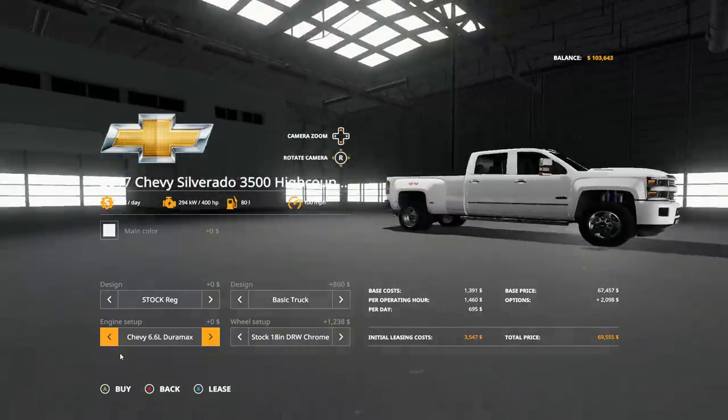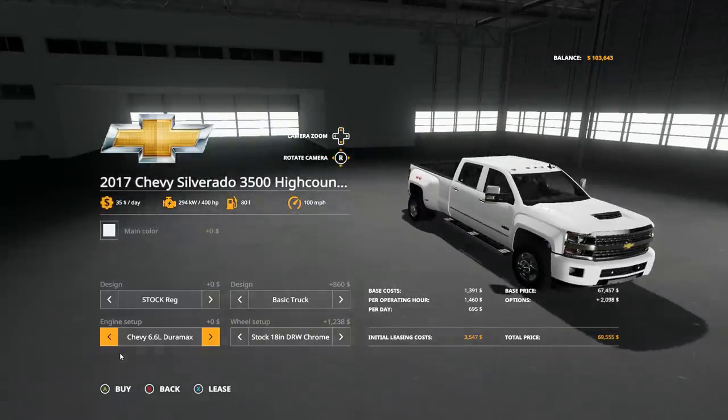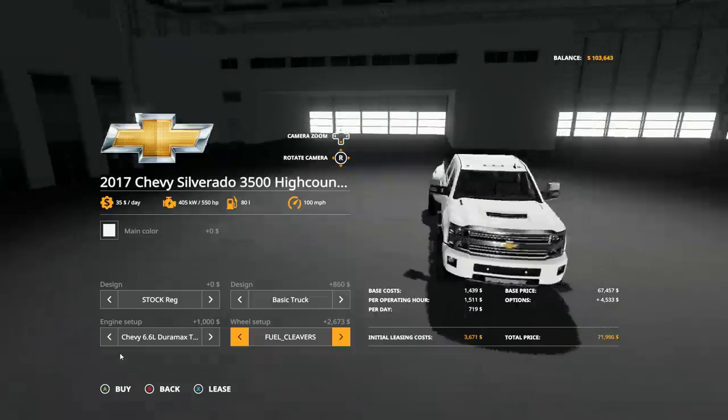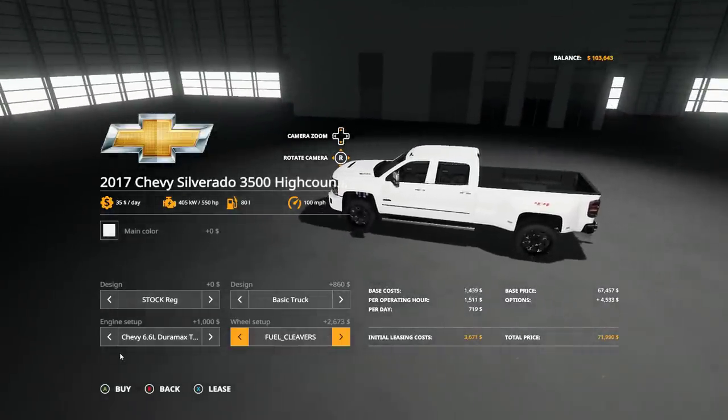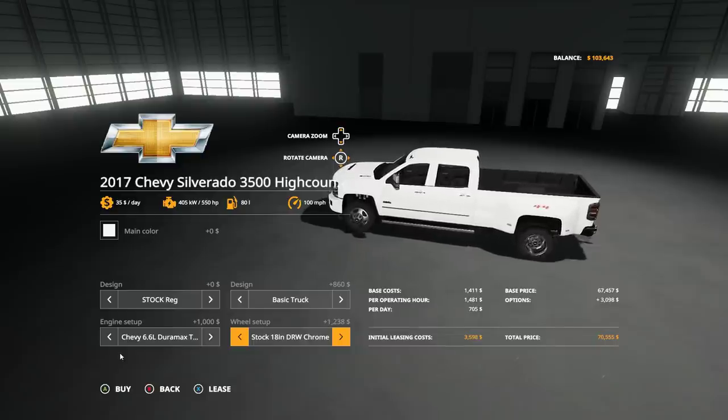We got a 6.6 liter Chevy Duramax. It puts out 400 horsepower. We can upgrade that to a 550 horsepower engine. What else we got? Yep, those two. I think we'll go with the 500 horsepower. We might as well do that. It's going to cost us most of our money. Wow, those are awful looking. So we'll keep this stock chrome wheels. Well, no matter what we do, it costs money, huh?